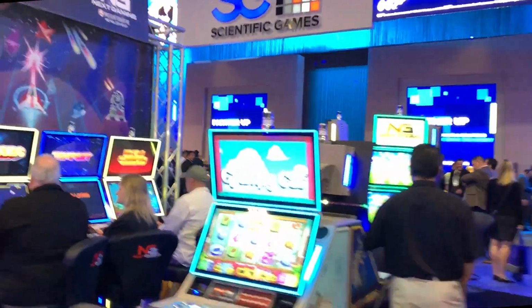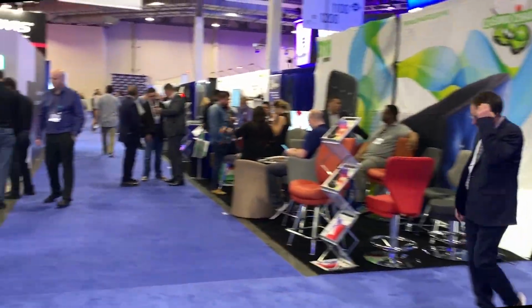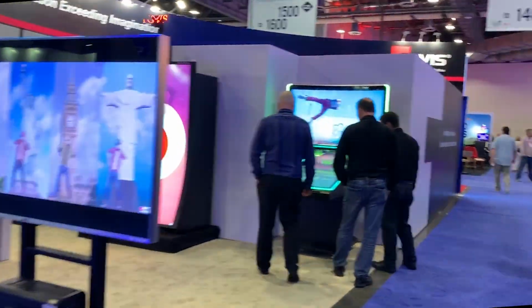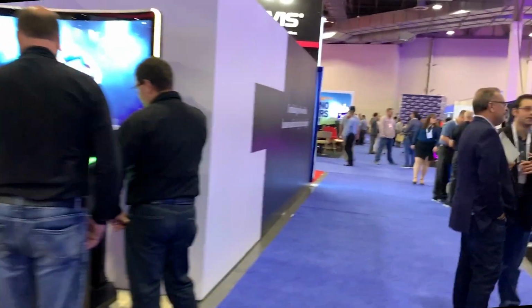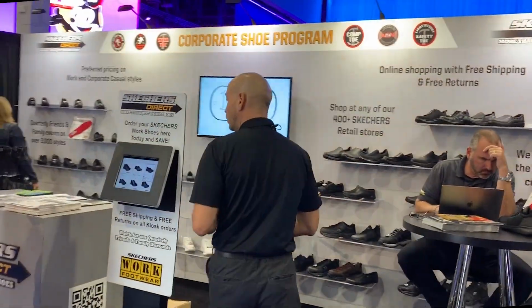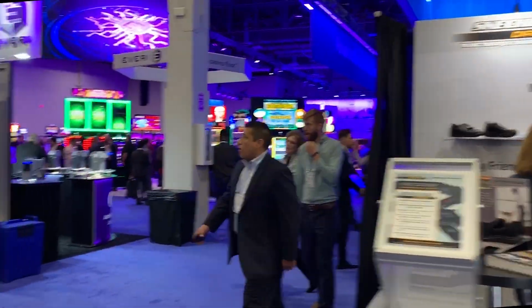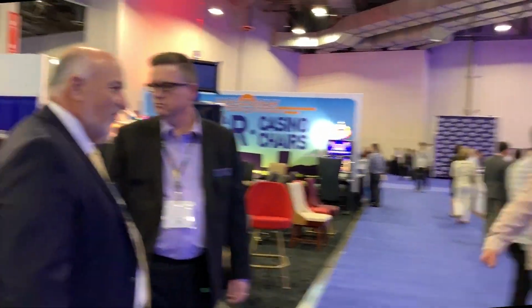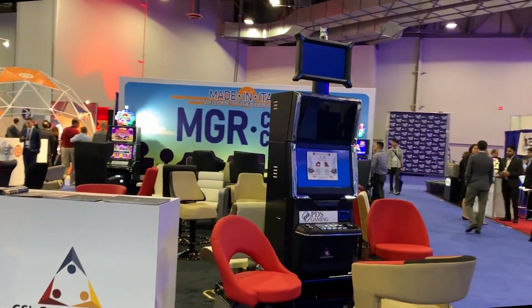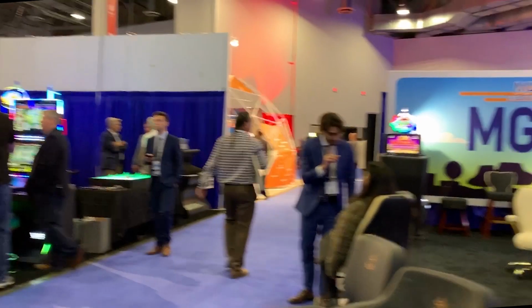They have other companies which are just into chairs, for example. Here, in fact, is an example of that. Chairs and more curved displays, etc. So, once again, it's hard to say whether or not any of these companies are selling to the big ones. There you go. Shoes. Didn't expect to see that here. But if you're standing around on a carpet all day, shoes can be a big deal. And here we go, more chairs. These are the type of chairs you're going to find at various tables and slot machines like that.